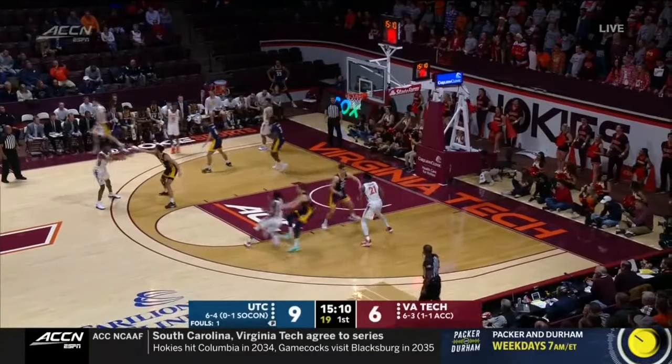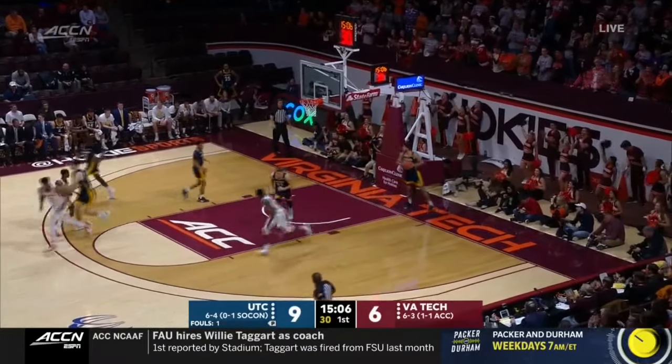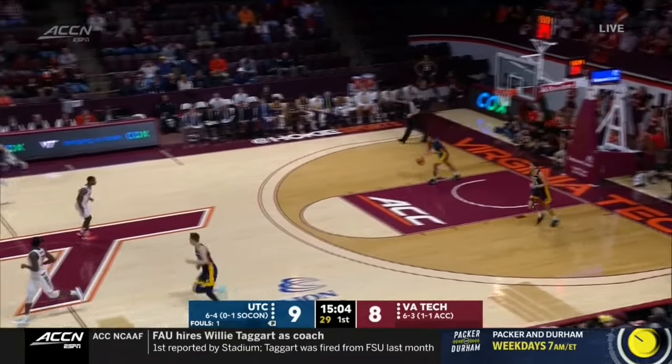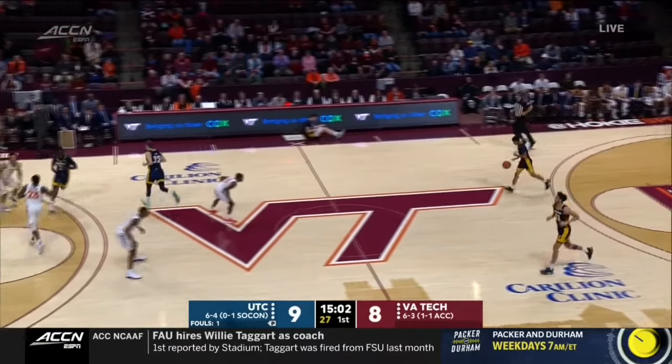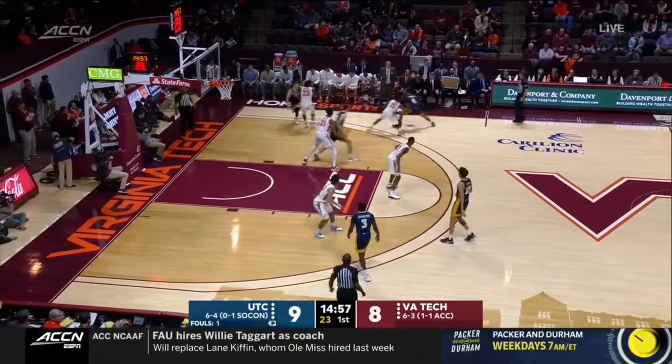Would it affect the play? I mean, no. I love the Tar Heels going back inside old school playing Wofford. That has got to be a premium ticket in the Triangle and in Chapel Hill. That'll be a fun one Sunday, 4 o'clock, right here on the ACC Network.